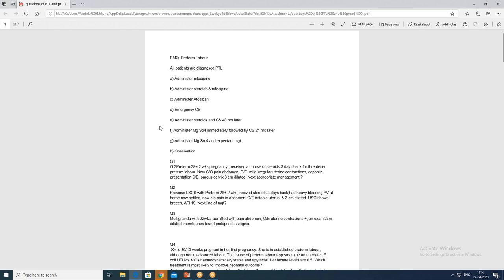And depending on that, we have to decide. See, that's why I'm telling you, here the options are somewhat problematic. So we can't exactly go with these options. But we can't say emergency CS also, because they have clearly stated that bleeding is now settled. So give her time for Maxelf at least. Okay? Got it?